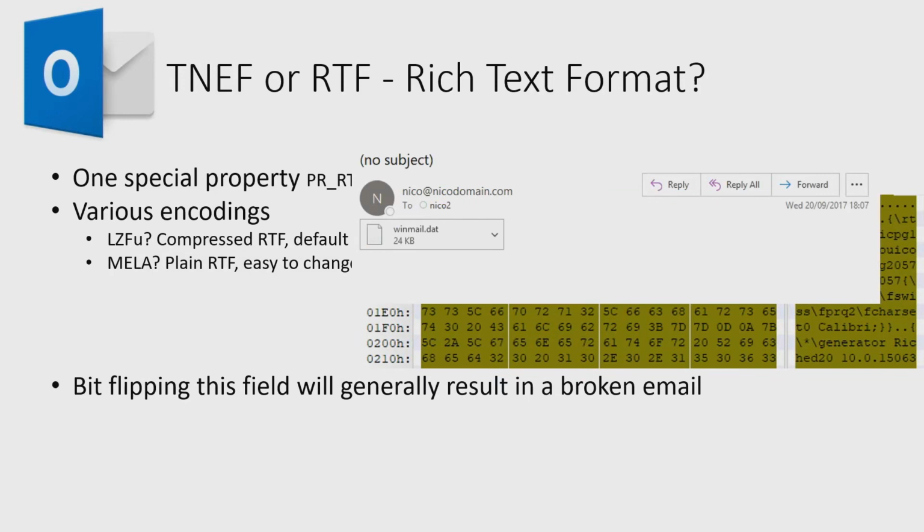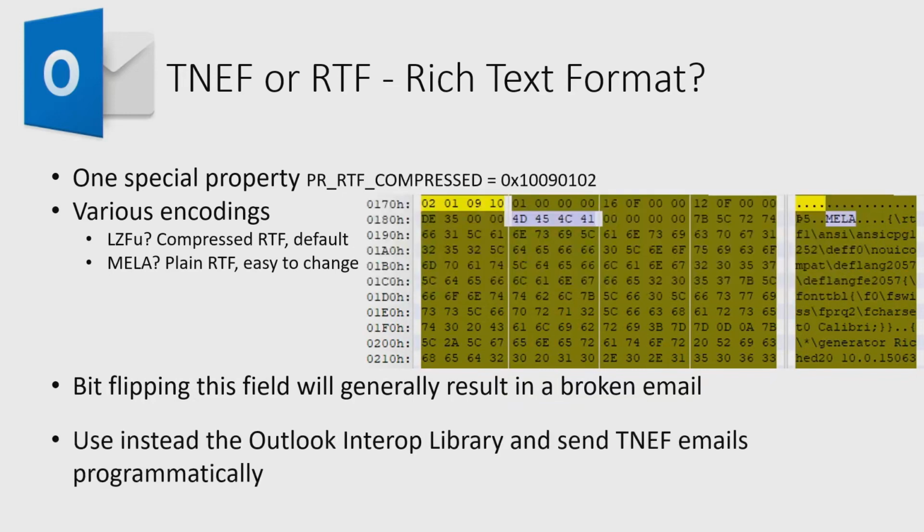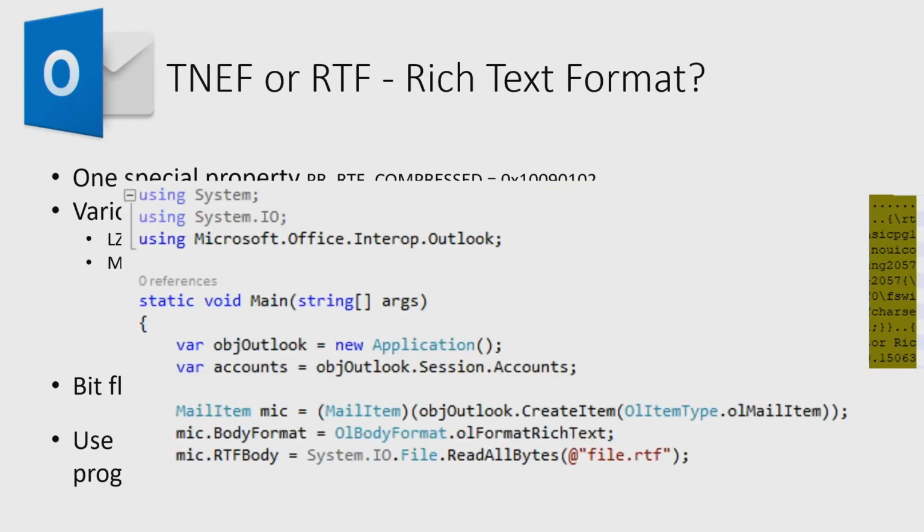Because we still receive cases for Outlook. People, for example, fuzzing the MSG file formats. When they do that, they fuzz literally with a shotgun, trying to flip bits. It works because sometimes we've got interesting cases, but it produces so many invalid files. So if you're interested in fuzzing the RTF part, do something else. Use the interop library, for example. You can build an email with C# and use your own corpus of RTF files, and that will give you much less issues. And I'm pretty sure that you'll find new bugs, and so you can report to us.